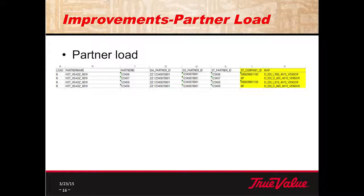So the users simply fill in the columns in white for the new vendor, okay? They don't touch the columns highlighted in yellow. They then save the spreadsheet as a CSV, and they go to a Remedy Framework portal for loading, and there's a function for loading the partner, loading the spreadsheet. They simply identify what they're doing, that it's an EDI X12 partner. They browse to where the spreadsheet is. They click a button. It's loaded.